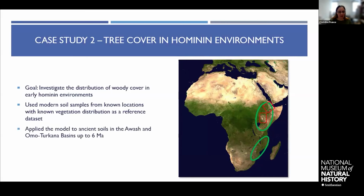Two long areas on the north and southeast coast of Africa are circled in green. The northern circle applies to the area of Ethiopia, Kenya, and Tanzania. The southern circle applies to coastal Mozambique. Text: Applied the model to ancient soils in the Awash and Omo Turkana basins up to 6 MA. They then applied this to ancient soils in a couple of different basins, the Awash and the Omo Turkana basins, and they went back to about 6 million years ago.